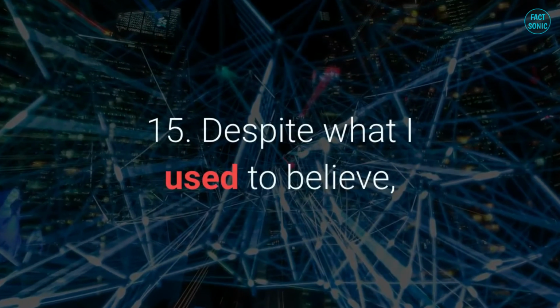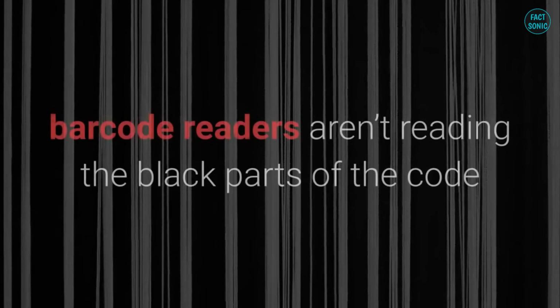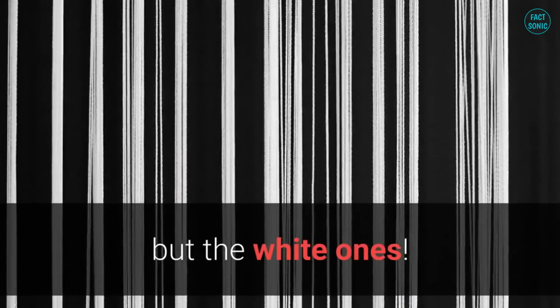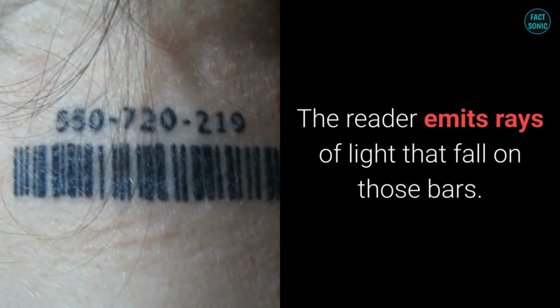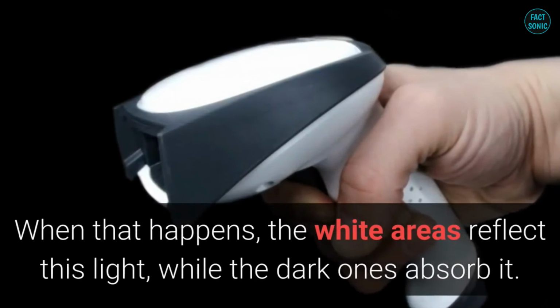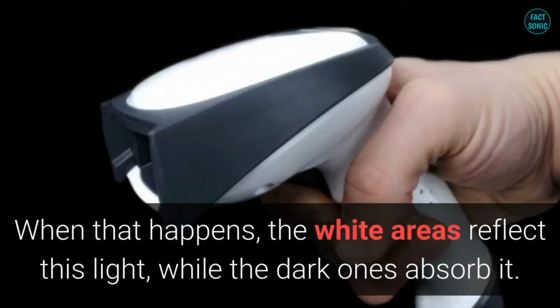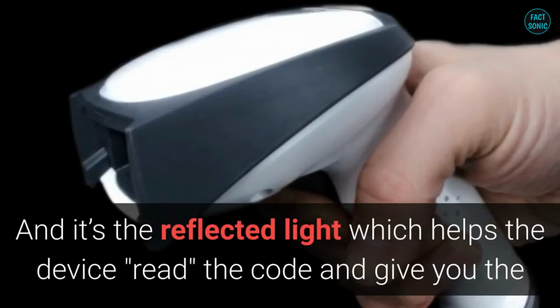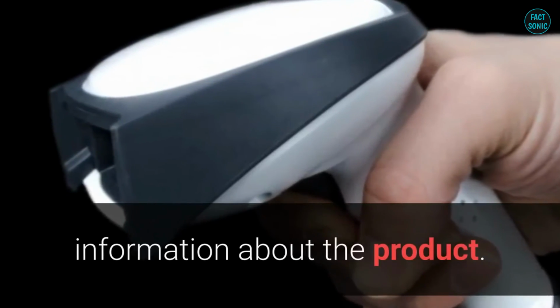15. Despite what I used to believe, barcode readers aren't reading the black parts of the code, but the white ones. The reader emits rays of light that fall on those bars. When that happens, the white areas reflect this light, while the dark ones absorb it. And it's the reflected light which helps the device read the code and give you the information about the product.